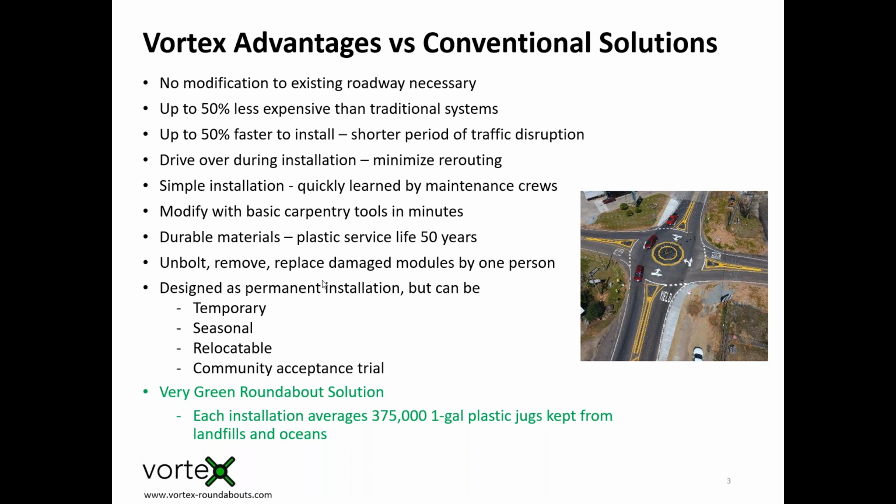And we can also be much faster to install, depending on, again, a lot of those different factors. But this lays out very fast, and it's very linear in terms of how fast you want to get it done. If you want it to take a little bit longer, you put fewer people on it. If you want it to go really fast, you just put more people on it, and it can get done faster. So lots of benefits there. And then also, as we mentioned earlier, you can drive over it during the installation process, which minimizes rerouting and just general aggravation for folks trying to get about their day.